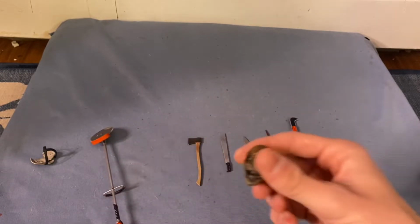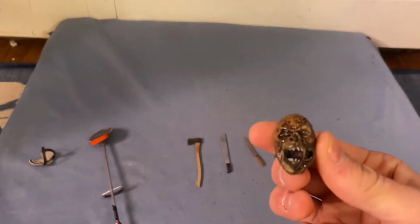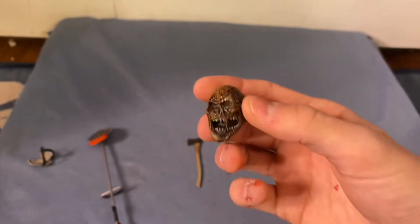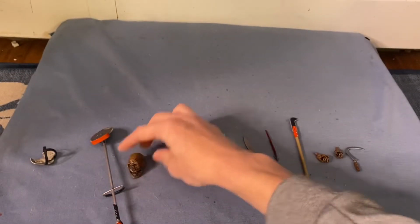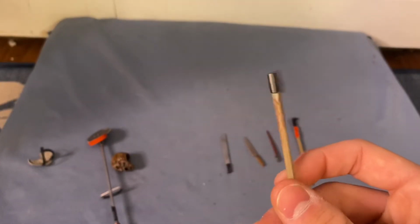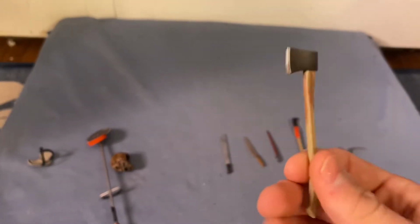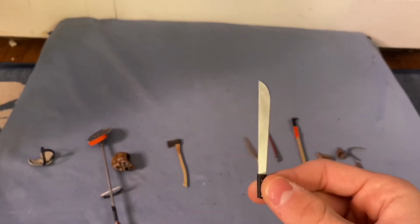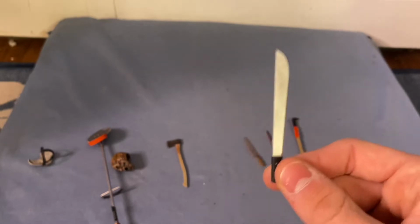Of course, you got the alternate head right here. It's pretty much the same as the normal head, but it's still pretty cool to have it. It's got a lot of detail on it. And of course, you got the axe. This is very cool. Of course, it's going to come with the Jason. And speaking of, of course you're going to have the machete. If you get a Jason figure, you're going to have his machete.